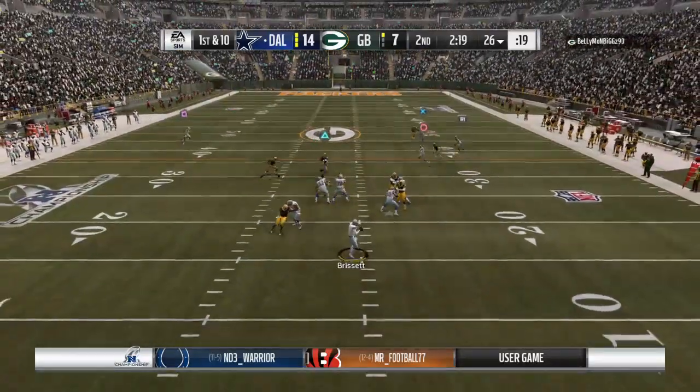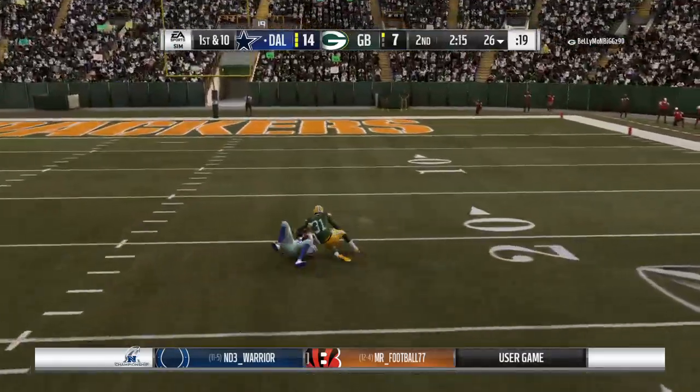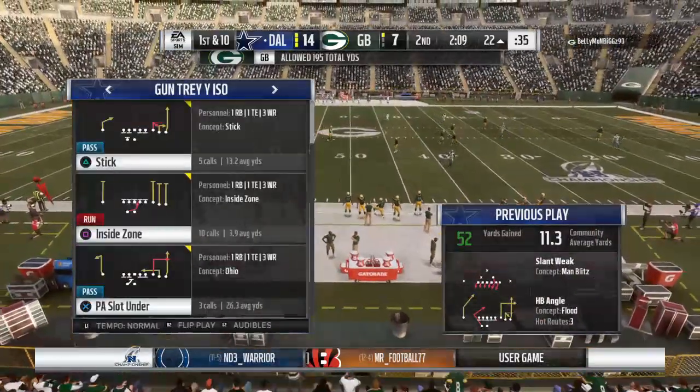First down throw for Brissett. Going for the deep ball. That's caught at the 25. A big play here for the Cowboys. 52 yards.